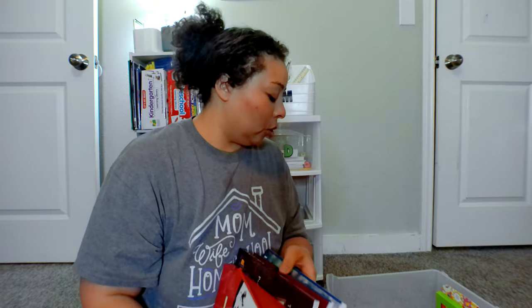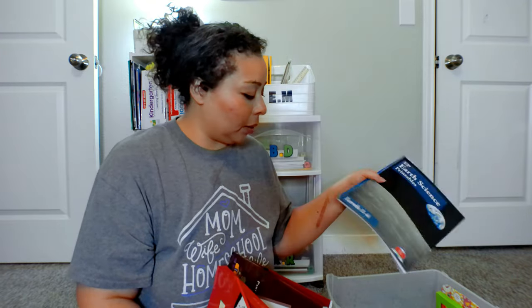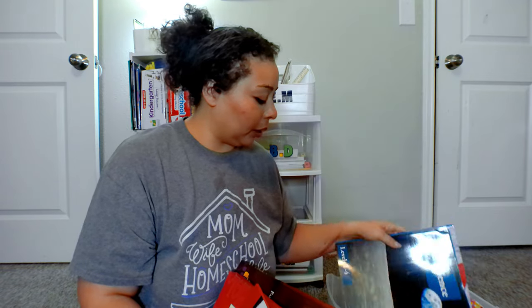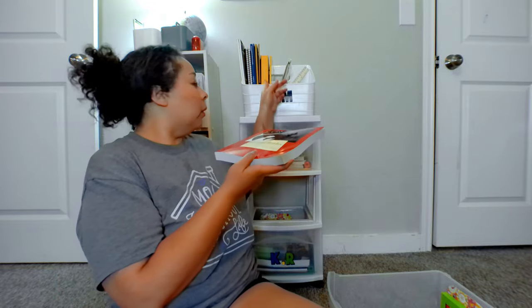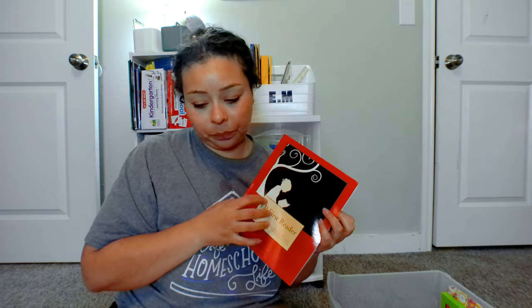school supplies, and then the same two spirals of science and geography, a handwriting tablet, and a folder with notebook paper in there. So you see the first reader is a little bit smaller than the second and third grade reader, but it's just the same thing. I will be reading this to him once we start, and then he'll just be answering questions for me and going along with the online lessons.